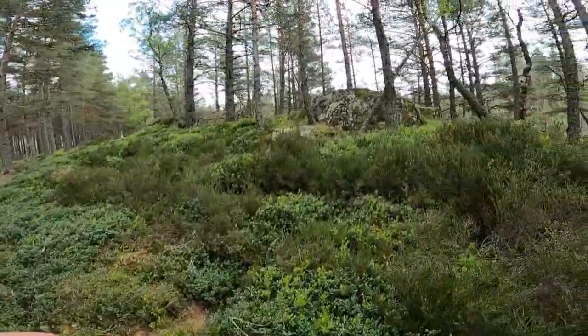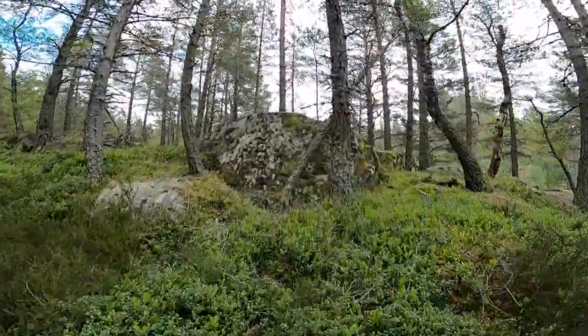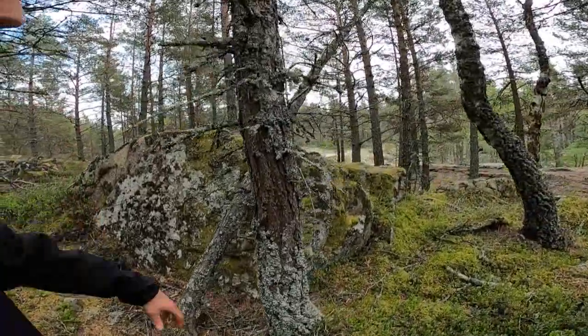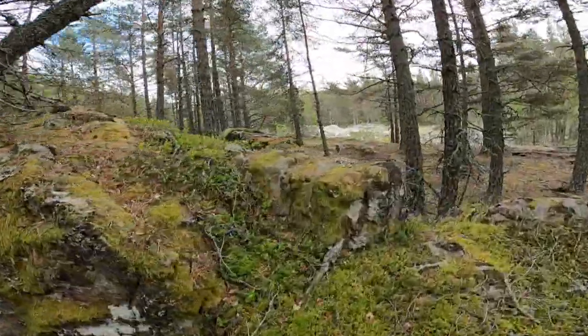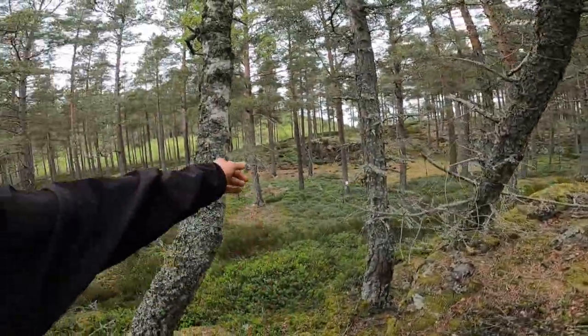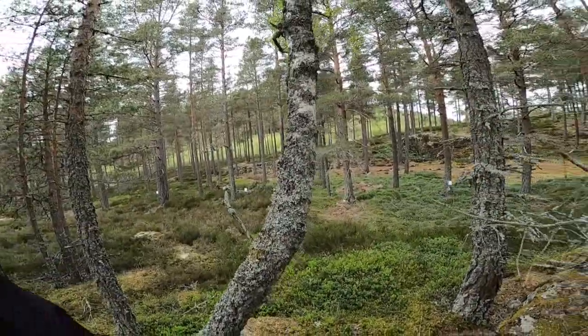And this would have had a winch of some sort for getting the stone up the hill. Again, because it's such a steep quarry, it must have had some equipment for winching the stone up. And that's all I can think they would have needed a style like that for. It's like a guy rope mount.